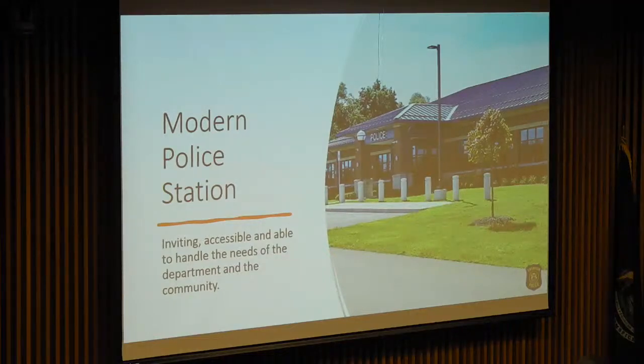So a modern police station, I could have given you a ton of pictures, but this one is from Green Oaks Township, but it has to be inviting, accessible, and able to handle the needs of the department and the community. And in our other PowerPoint presentation that you'll see at a later date, it'll go into many of these things: what does the community need out of their building, right? What do the police need out of the building? And there are a lot of things that new builds have, we do not have.